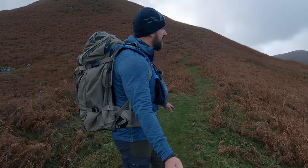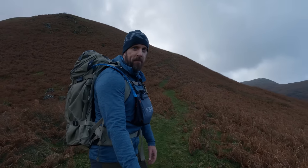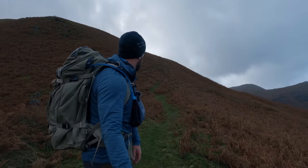It's a bit of a steep one, this. You can see it cutting up the side of the fell there. So I'm going to get my head down and get up it.